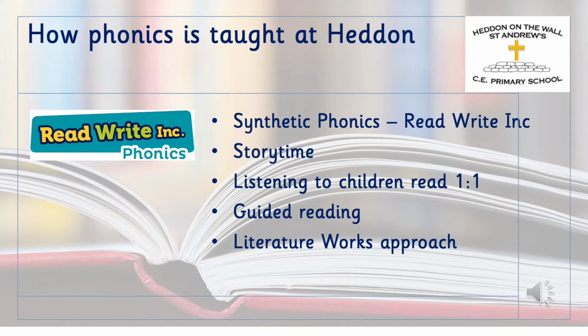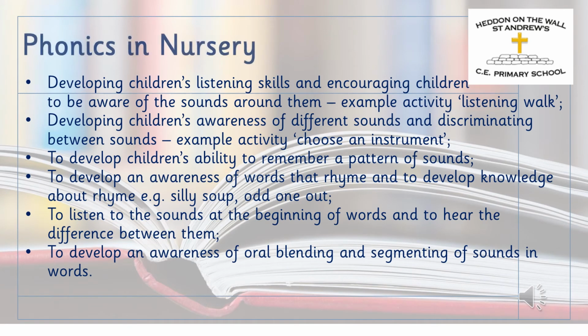All schools are required to use an accredited synthetic phonics scheme. At Heddon we use Read Write Inc. Alongside Storytime and sharing lots of stories together with children, listening to children read to us, guided group reading which allows for deeper discussion time, and a literature works approach which involves unpicking the text to explore characters, setting and events more deeply.